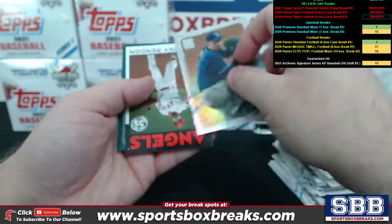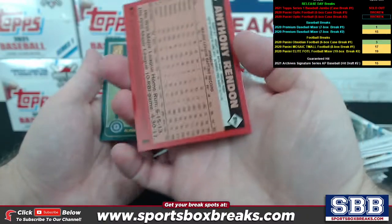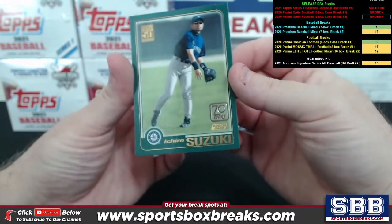What do we got? Blake Snell. Blake Snell. Anthony Rendon, Angels, and Suzuki. Interesting. I like that. Suzuki.